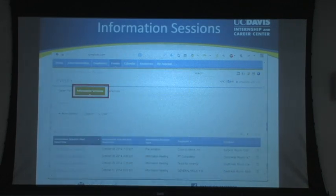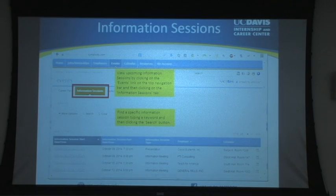And then under info sessions, you can use the search filters there to narrow down your list of what info sessions we have going on throughout the year. And you want to click on the link for the info session to get all the details for that. So like what the company is, where they will be presenting, what day they'll be coming, what time, and so on.